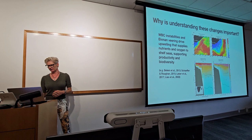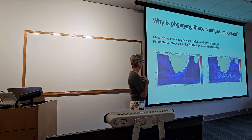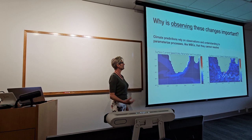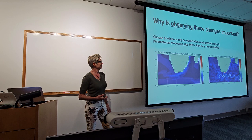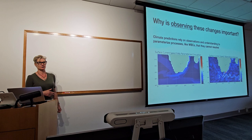Okay, so why is observing them important? Because, from my perspective, I go out to sea and I collect data. That's not the easiest way to study Western boundary currents, right? These days you could get a model and do it without feeling seasick and leaving your doggy at home. But models rely on observations and our understanding of the real ocean in order to parameterize processes that they cannot capture. And Western boundary currents are one of those processes.